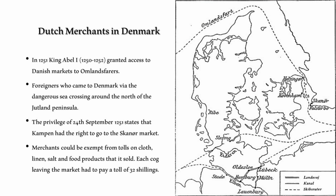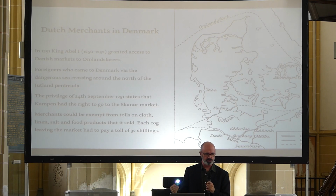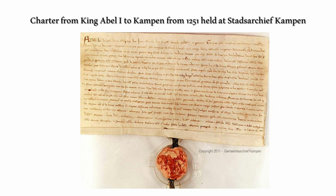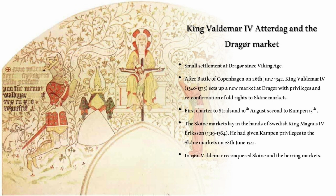So already in 1251, in September, there is a privilege. The Kampen merchants had the right to go to the Skanör market, and merchants were exempt from tolls on cloth, linen, salt, and food products to be sold, and each ship leaving the market had to pay a toll of 32 shillings. And here's the charter, which is held in the Stadsarchief in Kampen.